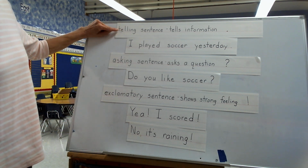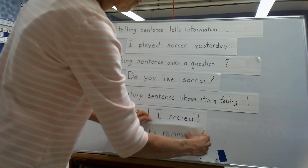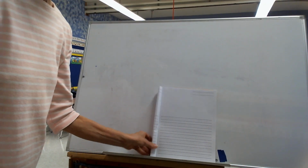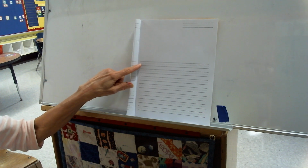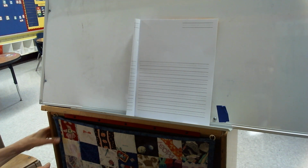Today in your journal, you'll write a telling sentence, an asking sentence, and an exclamatory sentence. But you're not going to write about a soccer game. You're going to be writing about animals in the jungle. So after the video, you'll get out your journal. And in your journal, you will write 3 kinds of sentences. You can put the date up here to show what date you did this work. Then you're going to write a telling sentence, an asking sentence, and an exclamatory sentence. These will be your ideas. They're not sentences from the book, and they're not Mom and Dad's idea. You'll have your own ideas, and you'll use your own sounds to spell.